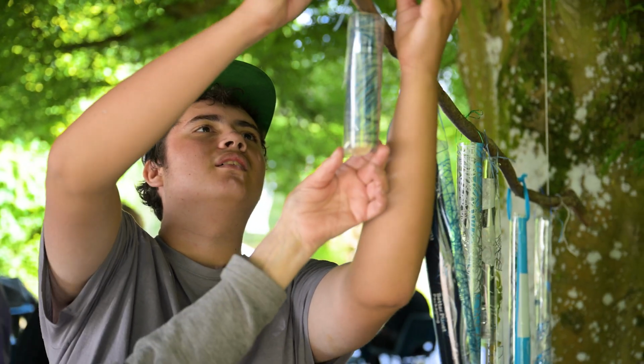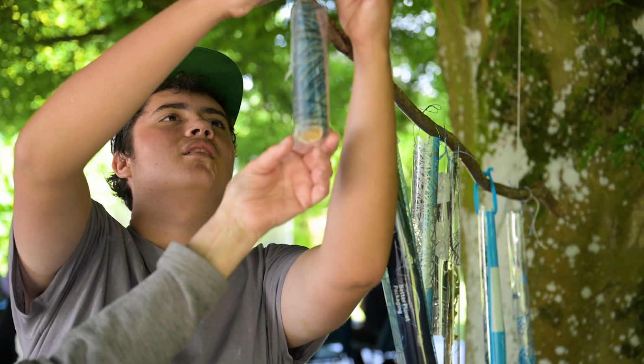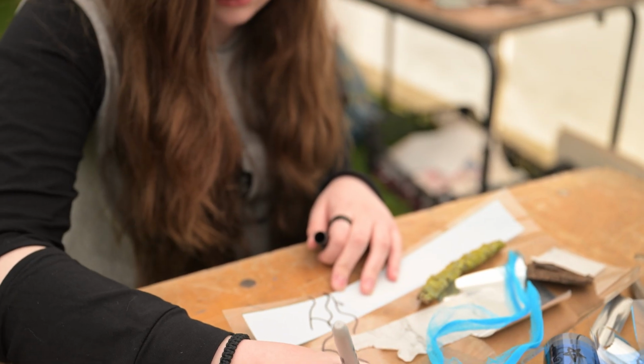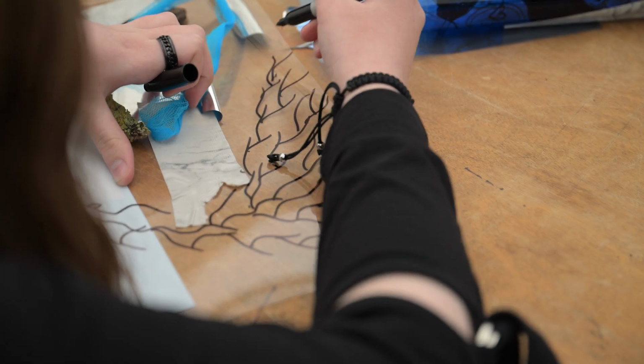I think they benefit from them because they learn that you can make things out of all sorts of material, even your wildlife, your flowers, your leaves. And it's just being creative, you know, it's showing them that everybody sees things differently. It's an inspiration to them to try and make something themselves.